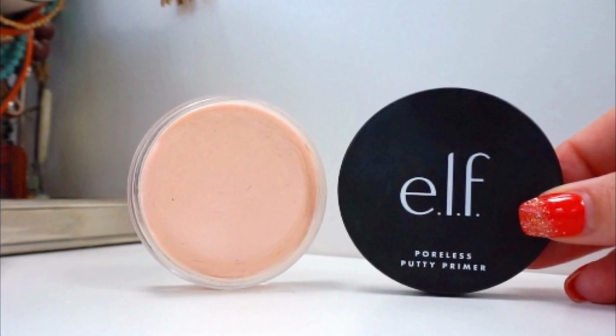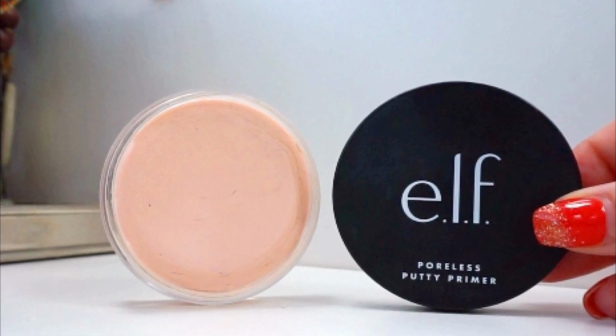Sometimes I do use a primer, and I'm either really loving the e.l.f. Poreless Putty Primer or the Tatcha Skin Silk Canvas. I would sometimes jump into these, and sometimes with this, I don't feel like I need to. But if I used the IT Cosmetics in a cream, I would definitely be using this right now and just pressing it into my skin. I got a couple pores here, so I may as well. I'll jump into the e.l.f. here. I'm seeing a couple still right here.